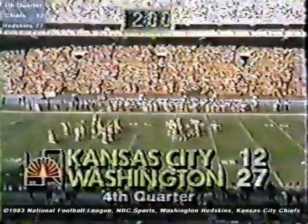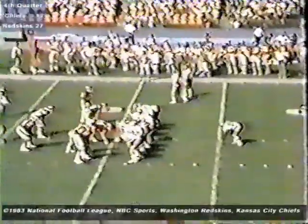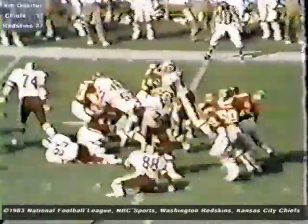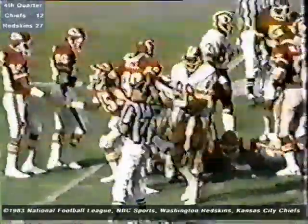The rule changes. If you have an injury in the last 2 minutes, the player has to come out, or it's a charged timeout, not an injury timeout. Kickoff, the clock is not starting until the ball has been touched in the field of play. Hand off to Joe Washington. Washington scoots for the first down to the 31-yard line. Gain of 9 and a first down.